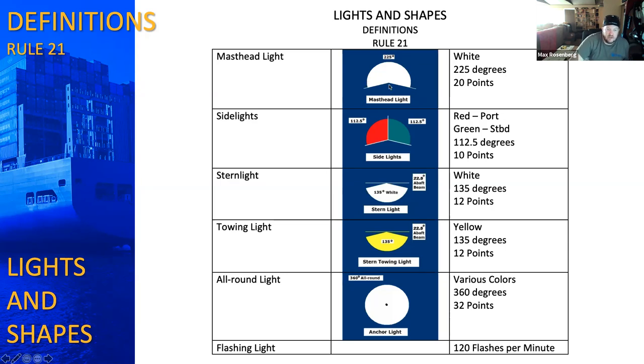So facing forward, equally spaced to either side, and always white. So that's going to be a masthead light. And we'll show how you display that when we move into the next slide.